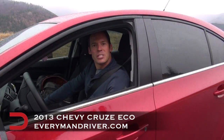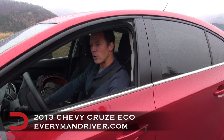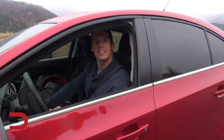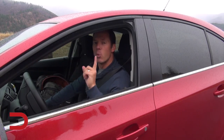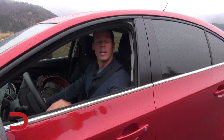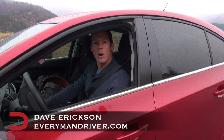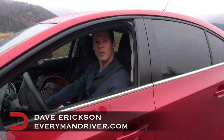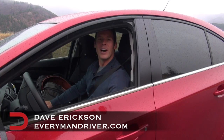Introducing the 2013 Chevrolet Cruze Eco, a very practical, extremely fuel-efficient, comfortable compact sedan that screams affordability. And affordability is one of the reasons why it is Chevrolet's best-selling car around the world. So join me as we learn more about why this vehicle was named one of the best family cars of 2012, coming up next on this episode of Everyman Driver.